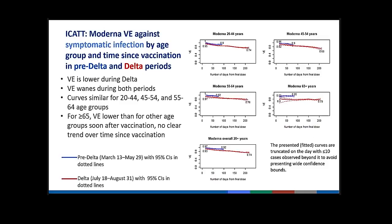The IVY platform was presented previously and has been updated. It is a nationwide community-based platform utilizing COVID-19 testing performed via pharmacies and partners. VE is calculated using a test-negative case control design. This page shows VE against symptomatic infection for the mRNA vaccine.